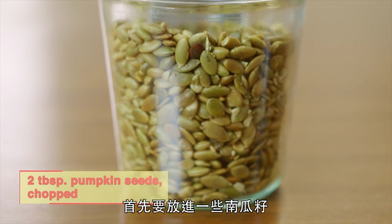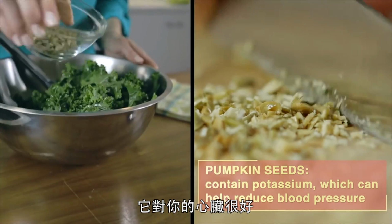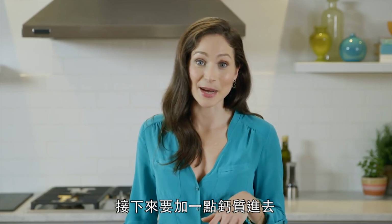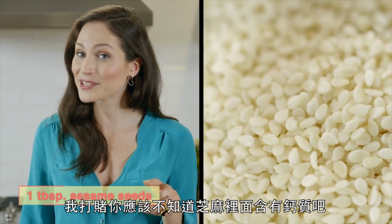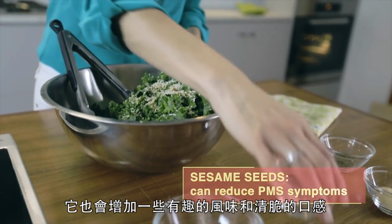First, we're gonna put in these pumpkin seeds. They're not just for Halloween, you can eat them all year round. They are good for your heart. Next, we're gonna add a source of calcium. I bet you didn't know that sesame seeds are packed with it. They also add a really nutty flavor and a super crunchy texture.